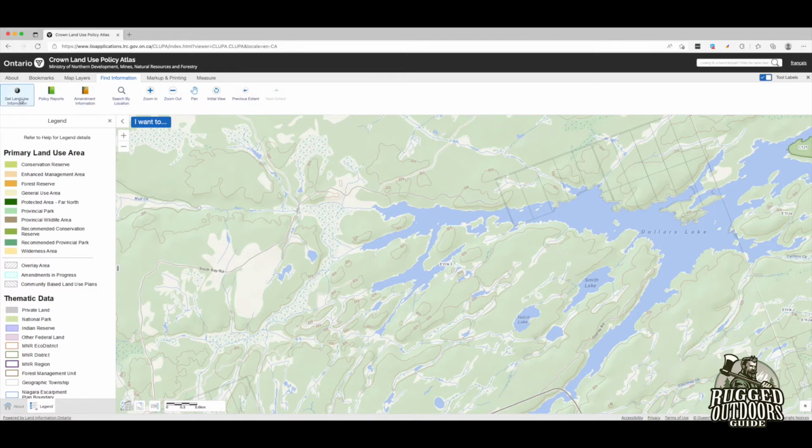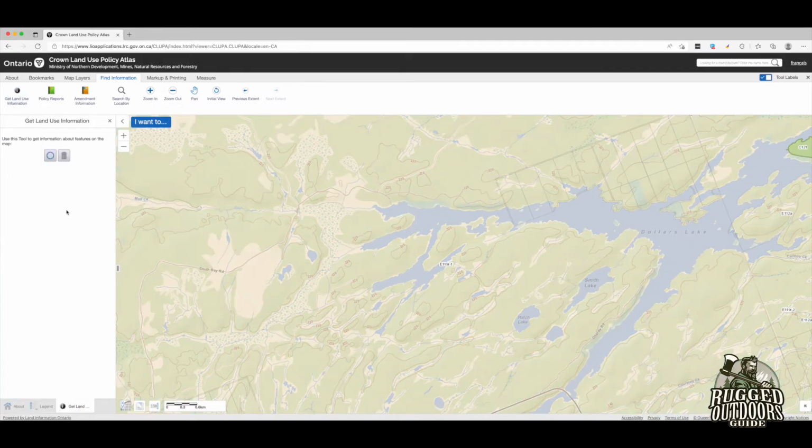It's a whole new set of menu items. Ignore them all and go to the far left. It says Get Land Use Information. So click that. And all you need on this page now, there's a garbage can and you see this circle. Click the circle. And now you're looking at this map. The map looks a little washed out because it has color overlays on it. That's okay. What I would suggest you do is zoom into a general area that you might consider wanting to go camping in.